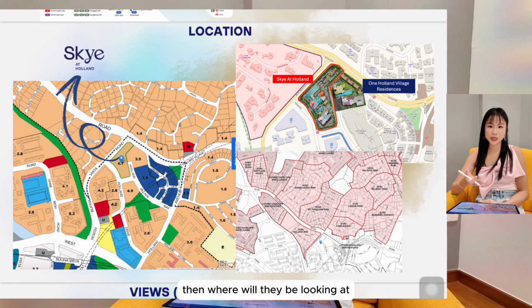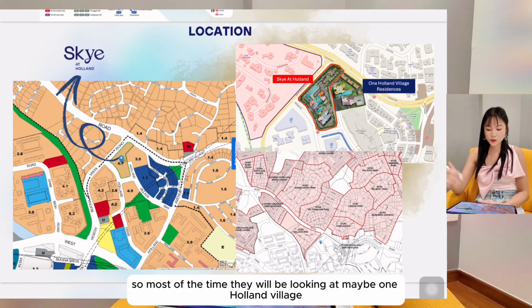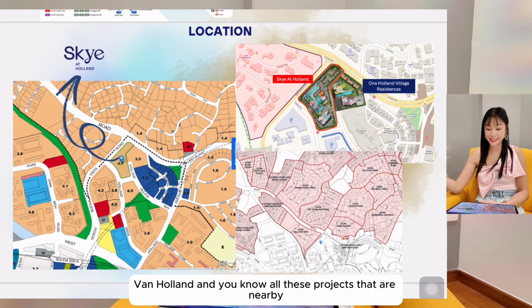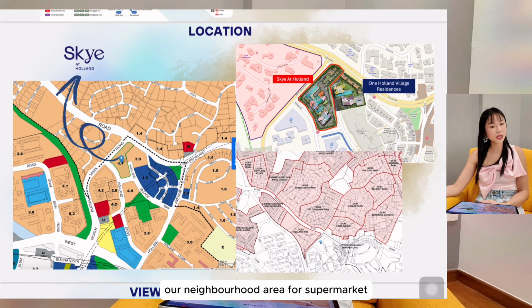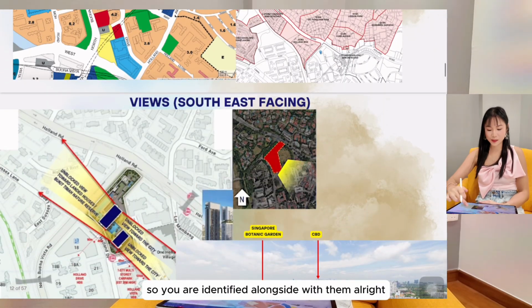Then where will they be looking at? Obviously, it will be a condo, probably nearer to the landed area, because they are very used to this area. So most of the time, they will be looking at maybe One Holland Village, Skye at Holland will be one of the choices, Ben Holland, and all these projects that are nearby. So it's good that we are actually in the midst of all the landed enclaves, and that also means that people shopping around our neighborhood for supermarkets or food, eateries, are also a little bit more atas, a richer crowd and things like that. So you are identified alongside them.